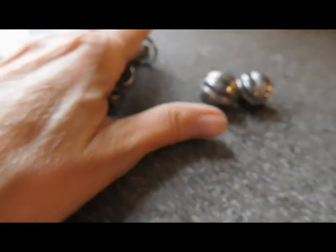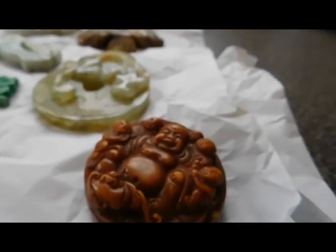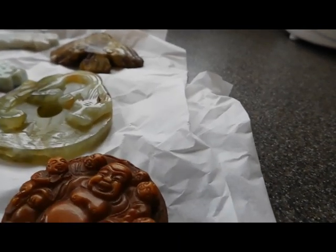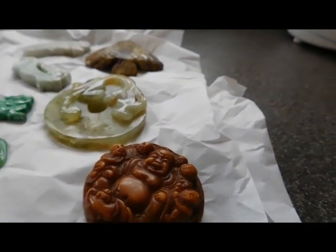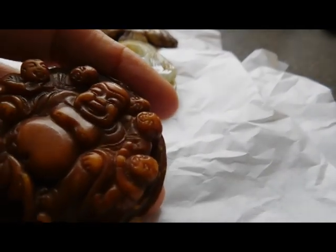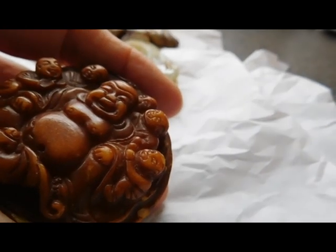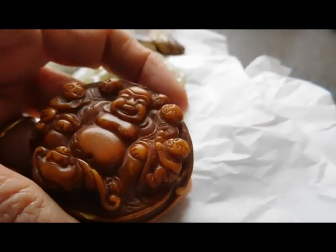So that is it for the even dozen rings. And then the carved jade. There's some really cool pieces in here. There's 1, 2, 3, 4, 5, 6, 7, 8, 9, 10, 11, 12. This is, I guess, my week for buying 12 things. 12 pieces of carved Chinese jade. Now, I paid probably, I think with the buyer's premium and everything, it ended up being $180 something. So it was quite a bit, but these are really nice.